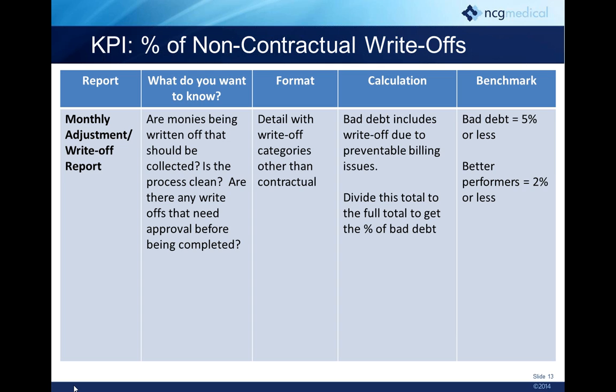To calculate the percentage of true bad debt, you will need to divide the total of write-offs due to preventable billing issues by the full total. Industry average of 5% bad debt or less is what you should be looking for, with better performers showing as low as 2% bad debt.